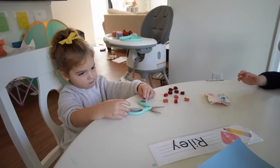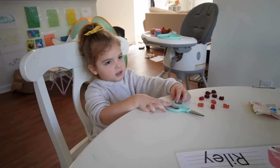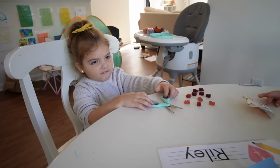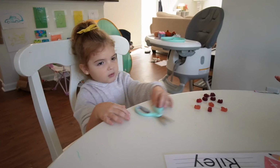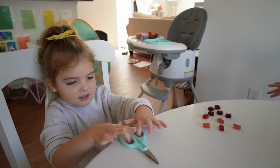Riley, what letter did you work on today with Miss Jessica? It was F. F? And what book did you read about the letter F? We read about a fox. I think they read Fletcher.